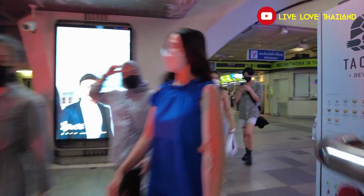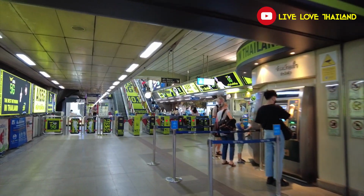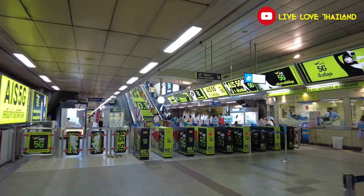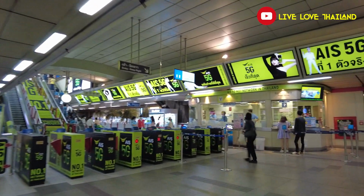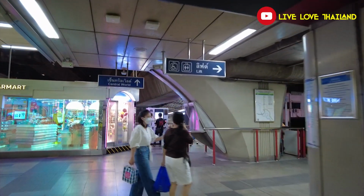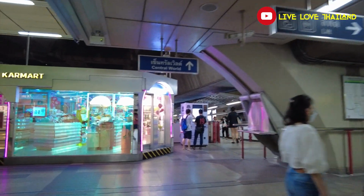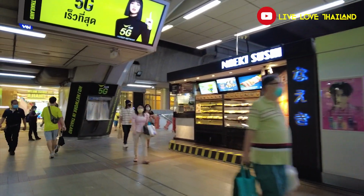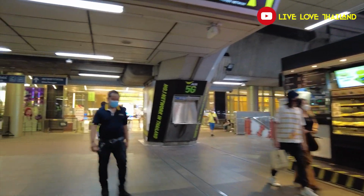All right, my friends, now we are at Siam station. As you see, this is one of the busiest stations in Sukhumvit that intersects Sukhumvit with Chidlom line. So let me give you an idea. We came from that way, walking directly from Central World, and it took about 3 minutes. There are lots of people. It's Sunday and it's early, it's 7.